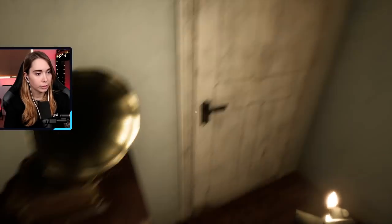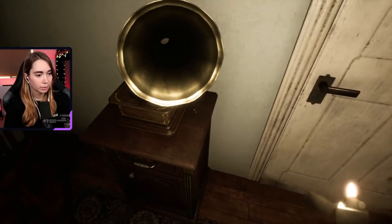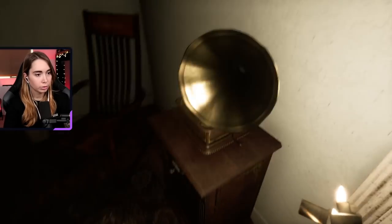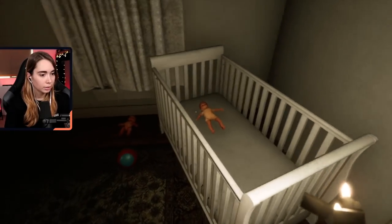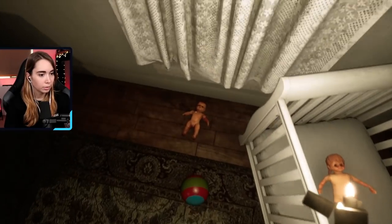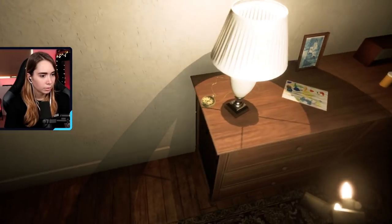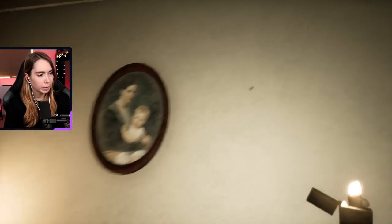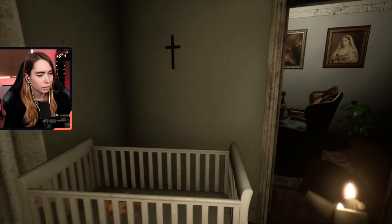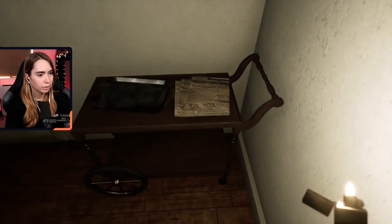This looks great. I like the look of it so far. Oh, is there another key here somewhere? Can I crouch? No. Let's have a good look if we can find a key. Maybe the baby has one. No? Oh, we can hang up a picture there. I only picked up a key and a lighter, right?